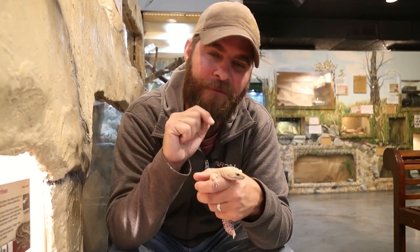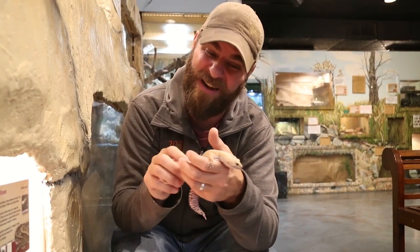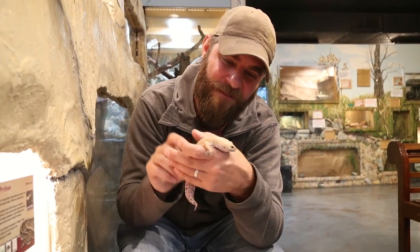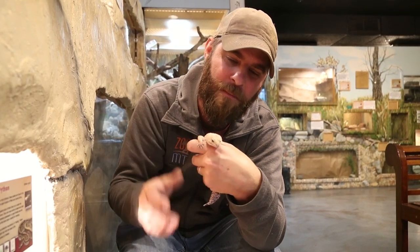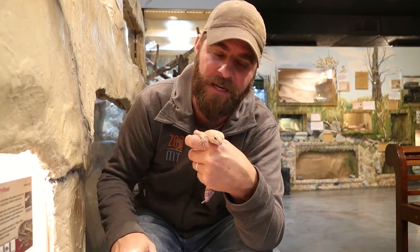One final thing, their teeth. They have over 100 teeth in there, and get this, they replace those teeth usually about every 3 to 4 months. How cool is that? But anyway, guys, leopard gecko Steve, they are solitary, so he is the only one that we have here at the zoo, but we love him to death. Hopefully he lives about 10 to 15 years here at the zoo.